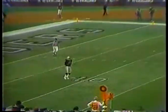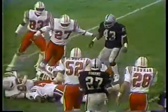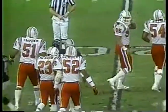Franklin, short. Walker at the 9. Good coverage downfield for New England. Number 54, Ed Williams, down there in a hurry.